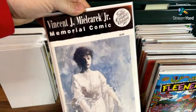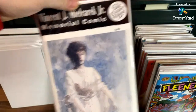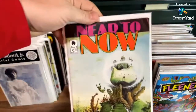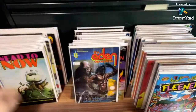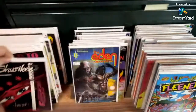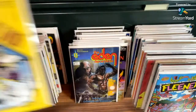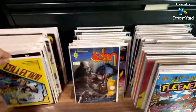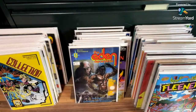Vincent J. Mailcark Jr.'s Memorial comic. Near to Now. Shuriken. And something called Collection. And that is it. That's it. So that's all the drawers.